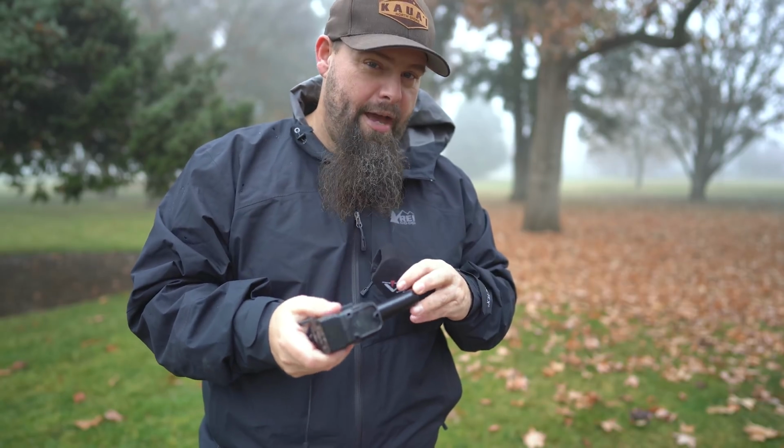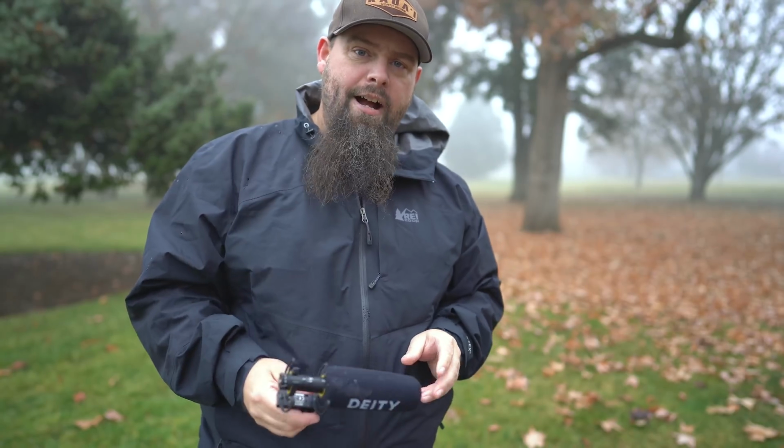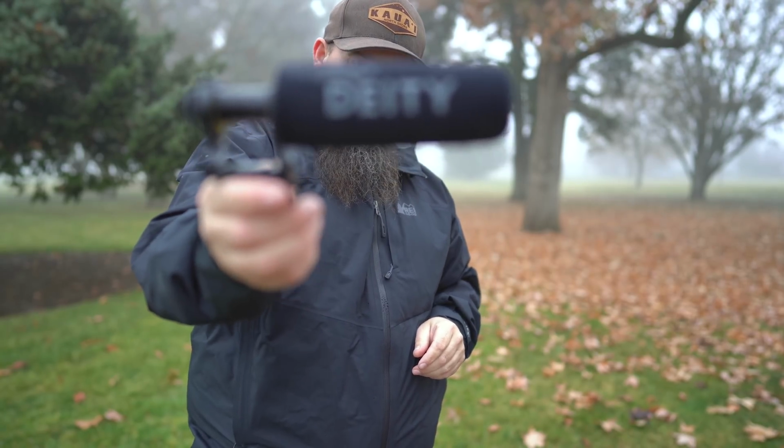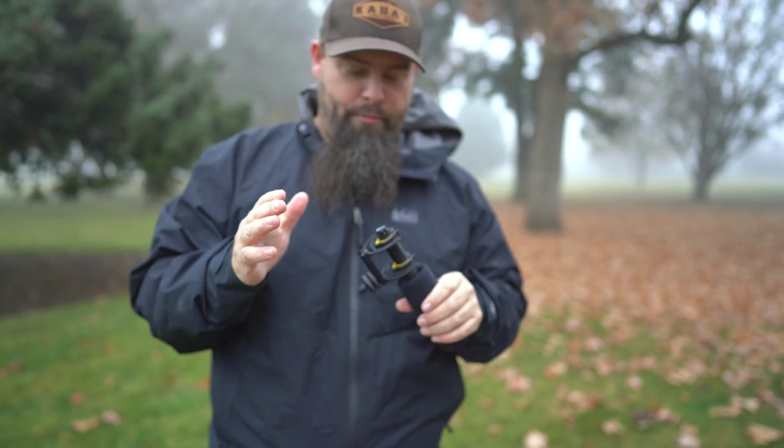The mono is always going to be better for isolating your voice from a noisy background. So another mic option is this. This is made by Deity. It is the V-Mic D3 Pro. I got this because I'm always looking for a slightly better sounding mic.